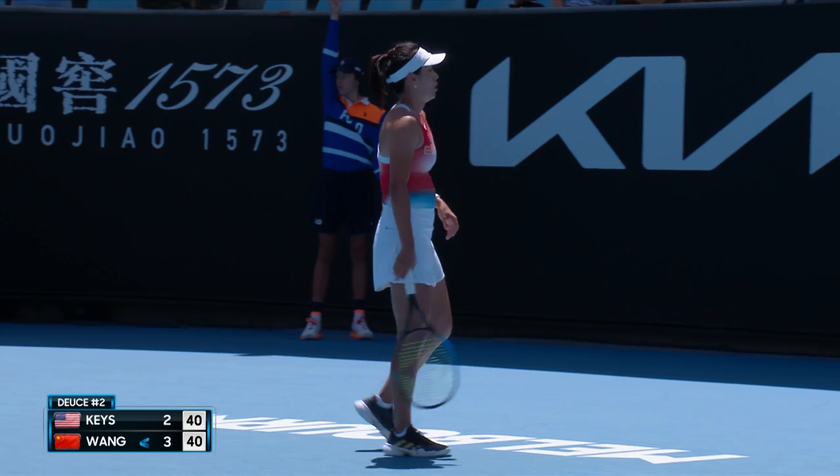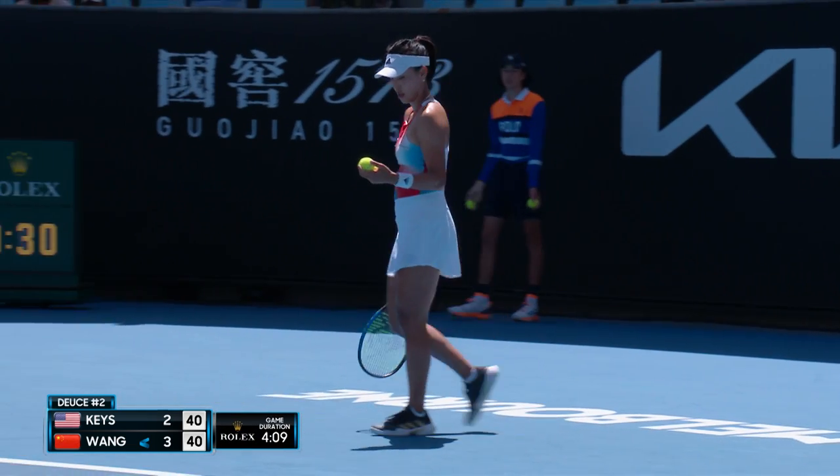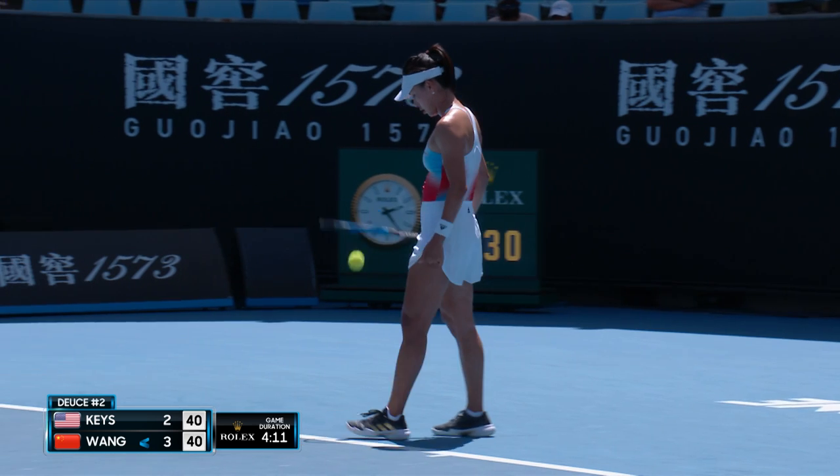So close to that, you can see Keys just saying she needs to get further away from that ball. That one just jammed into her body.